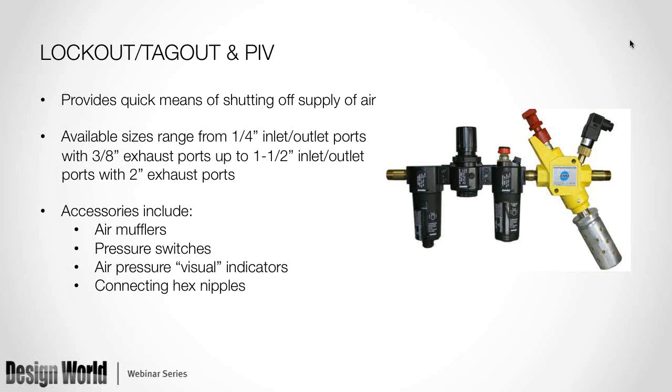The easiest way to picture a pop-up indicator is, for those of you that have made a turkey on Thanksgiving, when the turkey's done, you get a little red ball that pops up to indicate the turkey's done. It's very similar to that. It's a red visual flag that pops out of that valve when pressure is still maintained at the PIV valve.